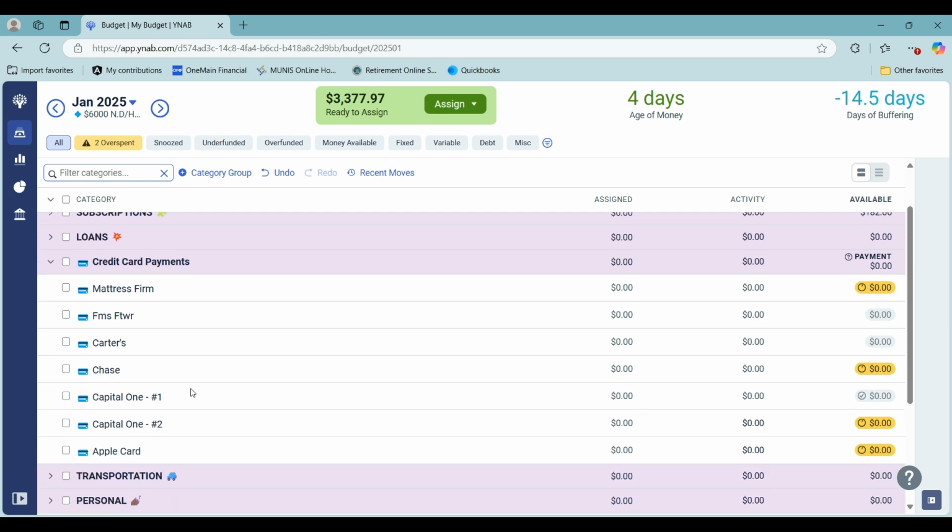So next is credit card payments. And as you know, YNAB creates this for you. My credit card payments, I only have four cards that have a balance right now: my Chase, my Capital One number two, Apple Card, and Mattress Firm. So those are housed in their own category that I can't change.